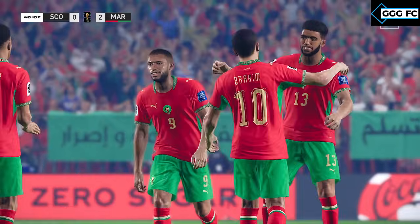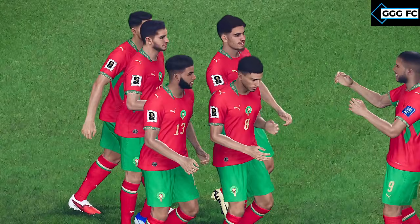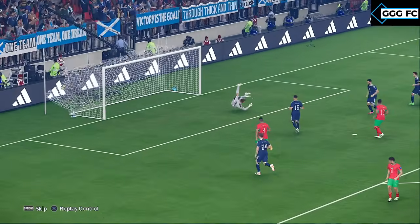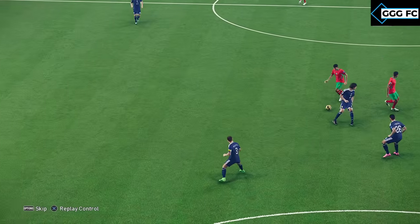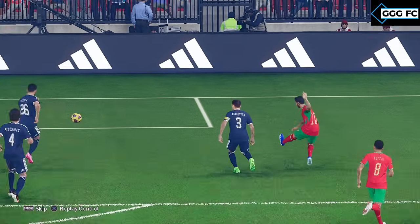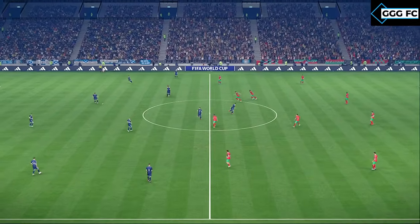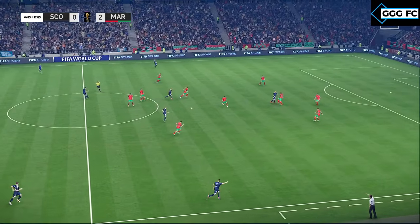It's just sloppy to lose the ball like that, Peter. The ease with which they were able to cut through them from there, that definitely doesn't have a good look about it. Morocco are doing very nicely, thank you. We're looking at a very different game now. The command has been established.